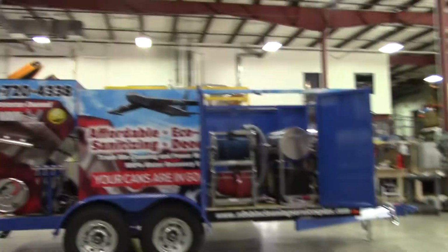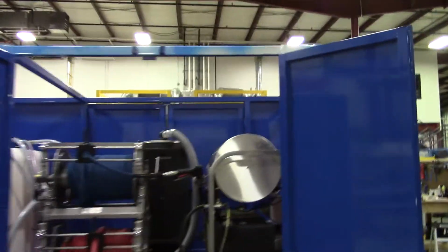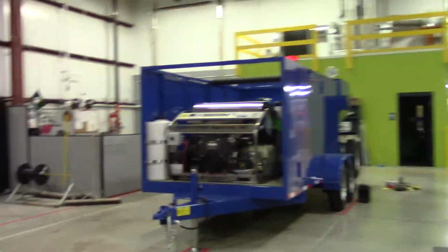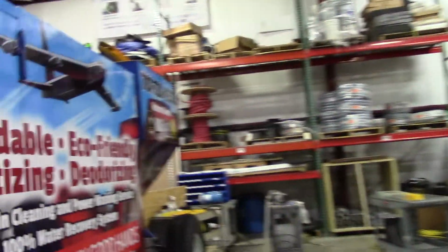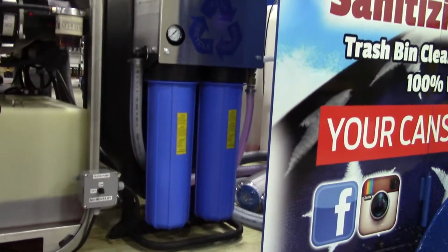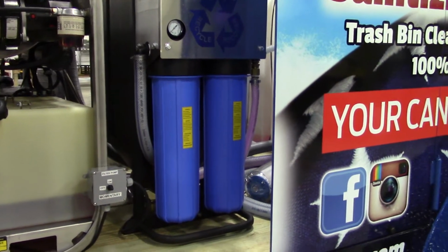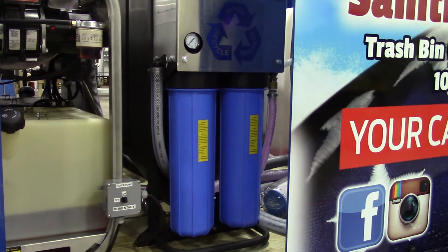this is a fully loaded package. These will not fit on a little 12 foot trailer. It's just too much equipment, too much technology on there. We have double doors on each side. We have filtration systems here. We've got another filtration system mount. We actually have the cartridges off the other filtration system called the HydroClear.